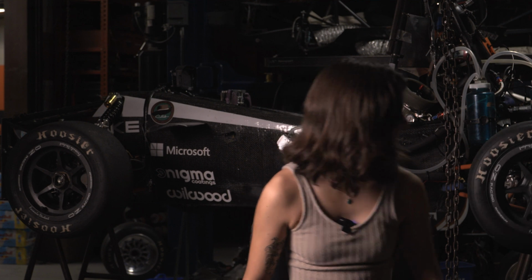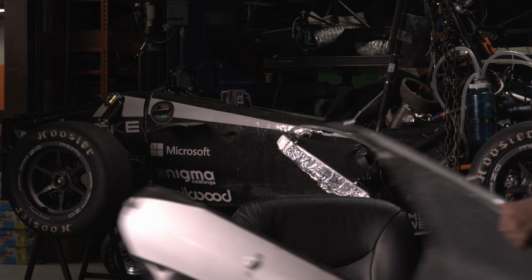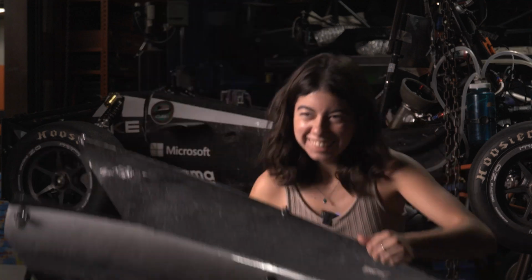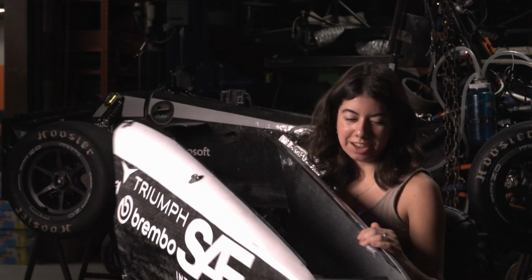30 seconds to get the coolest thing in the garage. So could you tell us what that is? This is the nose cone of last year's car.